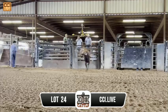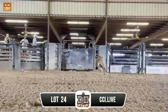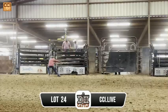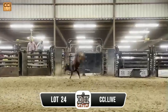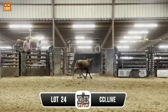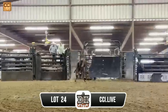Here we're going to lot number 24. Will be the next one. Hey, here's your Magic Maker, a Magic Maker out of a Bruiser. What a combination here. This one here, this is the real deal. Not only pedigree, he's got it all paid up in the maiden and the $1 million fraternity. Half interest calf, lot number 24. All right, half interest right here.